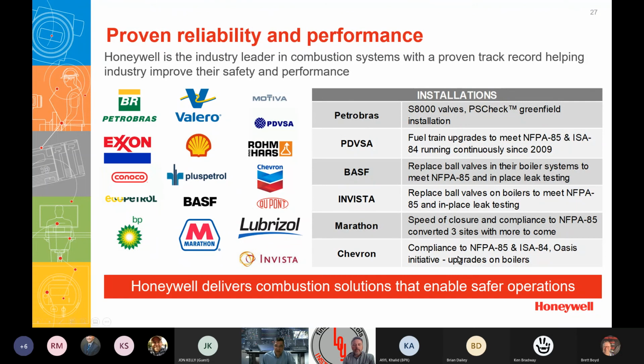We have Chevron on their Oasis project. They're doing the combination of doing a prescriptive standard NFPA 85 and then how safe the system should be per ISA 84, which is the same as IEC 61508. So this is kind of in summary, why one would pick these fast-acting solenoids. A, speed of closure, all the certifications you can think of, fire safe, all the listings, UL, and so on, that get applied for maximizing and making sure you meet your standards and insurance needs for safe operation of your shutdown system.